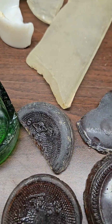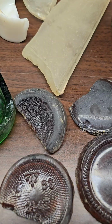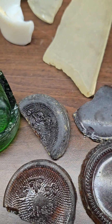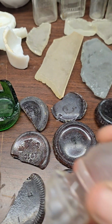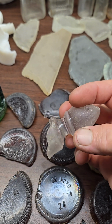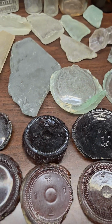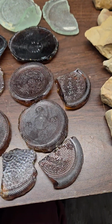Where's this one piece at? I can't find it now. But anyway. That was kind of cool. Stopper. There you go, Bell. Do nothing with it. And the brown glass.